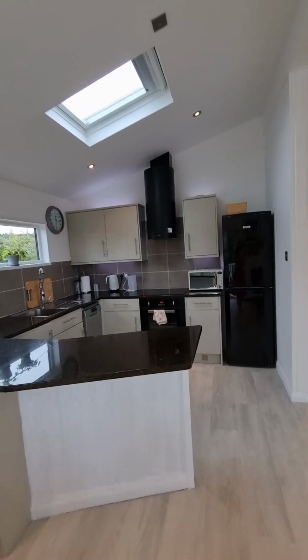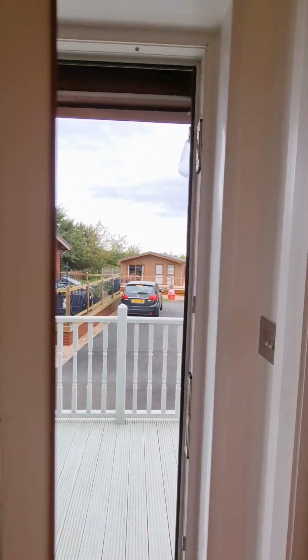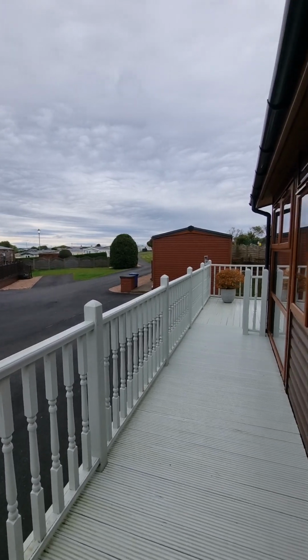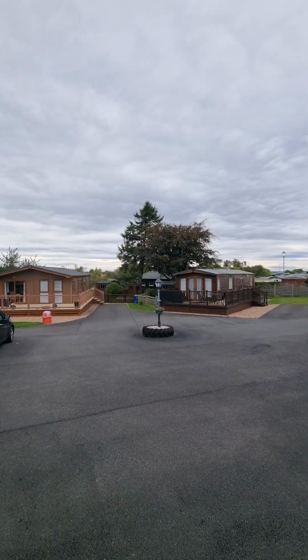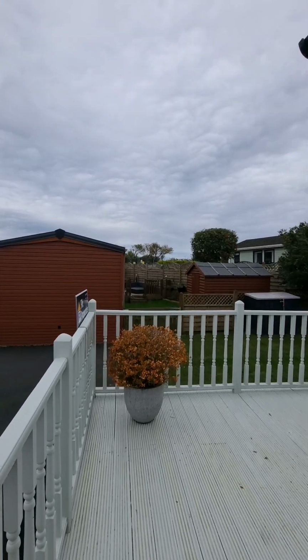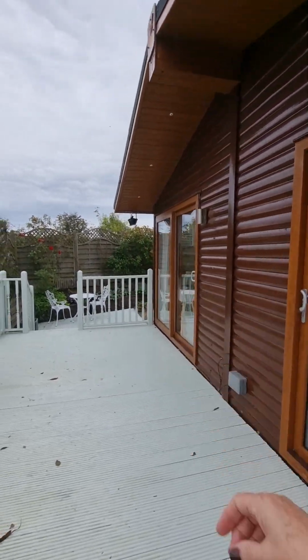Now we're going to head out and have a look at the outside. The outside space is fantastic. So we saw that wraparound decking as soon as we arrived, and it goes all the way around as you would expect. But again, you've got these beautiful views. All I can hear is the birds chirping. It's lovely. So you've got this really large entertaining patio space, which I think is wonderful. And again, you've got the double doors at the lounge area and also at the dining area for coming out.